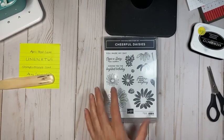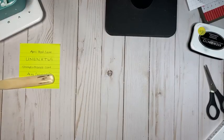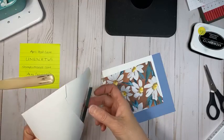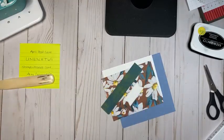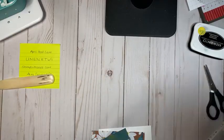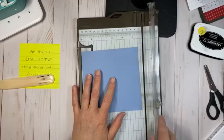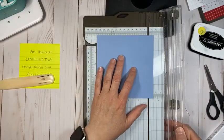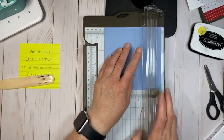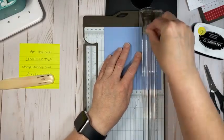Okay, so let's bring our card in. This one is showcasing the Fresh as a Daisy Designer Series Paper. As I told you, that is a suite. It has paper, in color dots, some adhesives, and a paper bundle. And that is 5.5 by 5.5. We're going to score at 4 1/4.